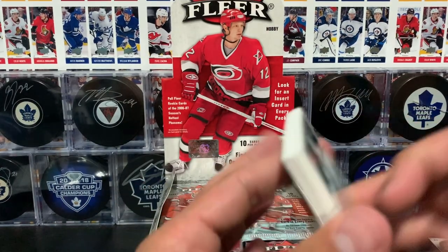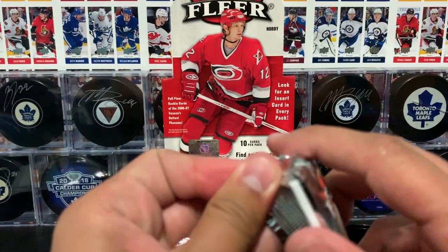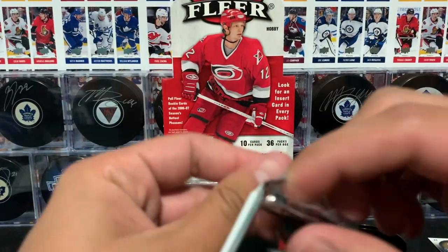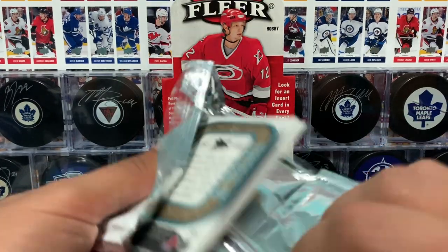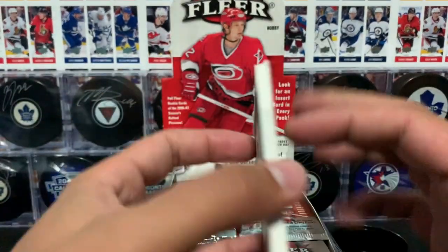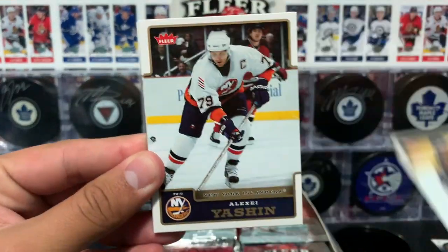And so this set, as you saw with the Raycroft and another card in that second pack, it'll show the new team they got traded to, but the photography is obviously of the older team.